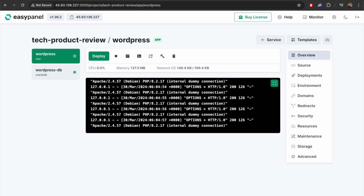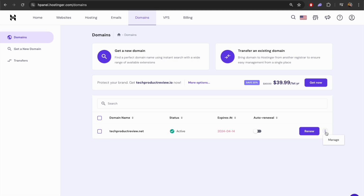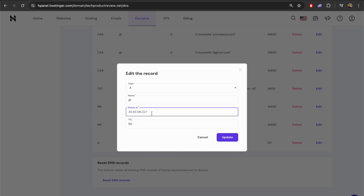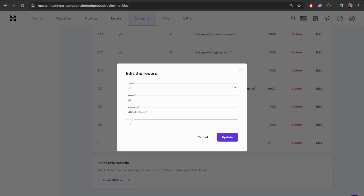So the first step is really to get the IP address of the server. So there's the IP address on EasyPanel, we can see at the top. So we can click this button to copy it. So I'll go back to my domain name, and we want to edit the DNS settings. So on the left we've got this DNS name server section. Just scrolling down the bottom, I want to update this A record to change the server IP. Save it. Okay, we need to change the TTL, the time to live. So just change this to 120. Update.